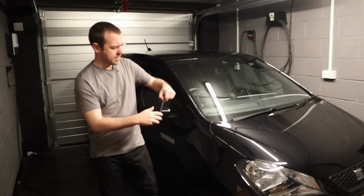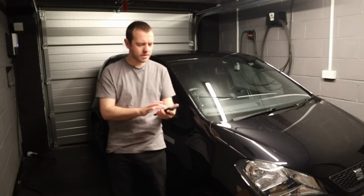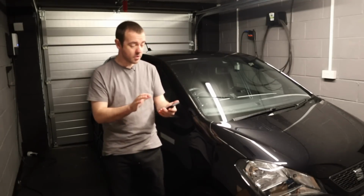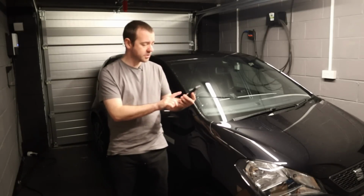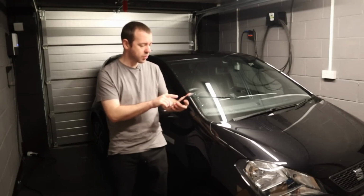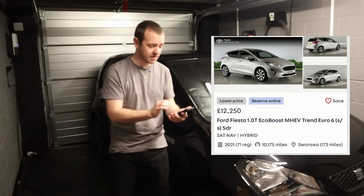Let me give you a bit of a comparison really, just so you know what the market's at the moment, because in my mind, 10 grand used to get you a brand new car, but no longer. For example, one of the most popular cars in the UK, the Ford Fiesta, a no more than 2-year-old car, so that's a 71 reg as I'm filming this, £12,250. That's the cheapest one on Auto Trader, the cheapest.